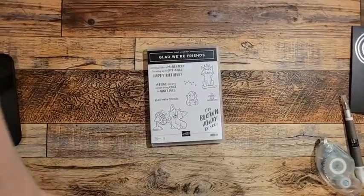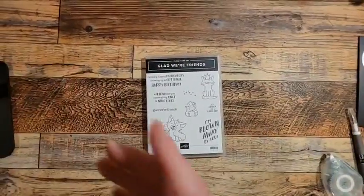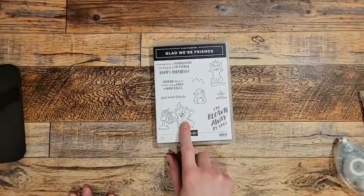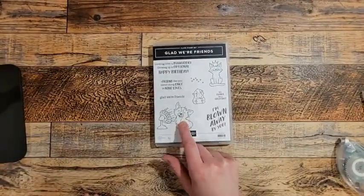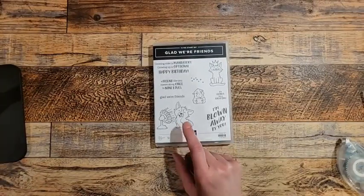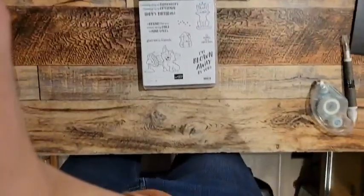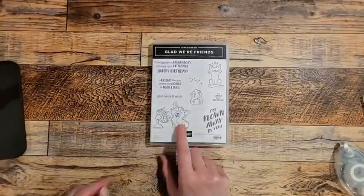That's the Glad We're Friends stamp set. It's so cute. It's just a fun stamp set. This dog right here, I think it's a corgi. My sister had a dog like that when we were kids. So his name is Fritz. Every time I stamp, I'm going to turn that around just a little bit. I'm just a little weird. Every time I stamp with this stamp set, I think that's Fritz.